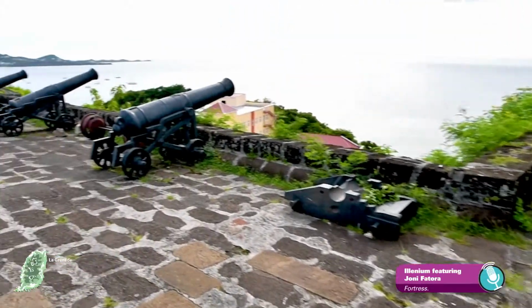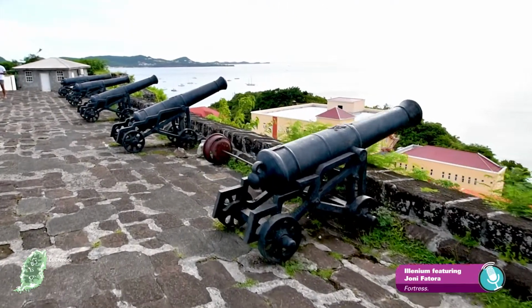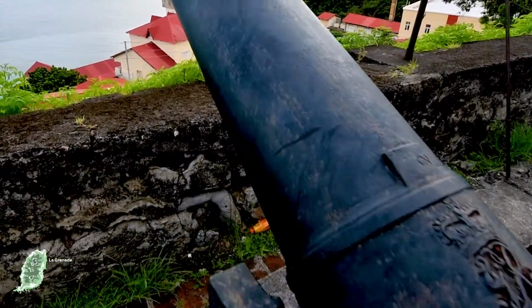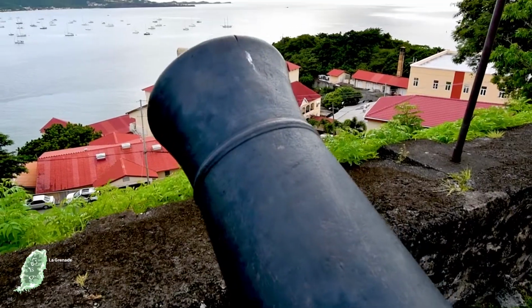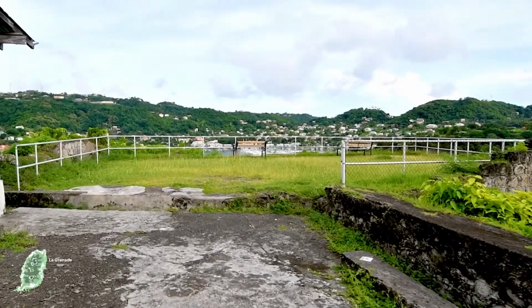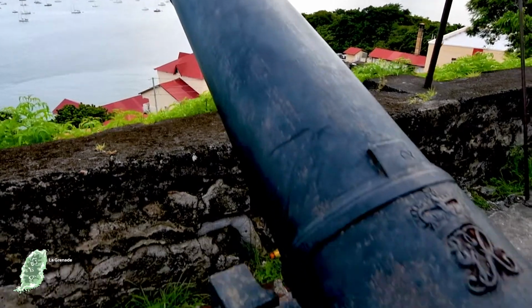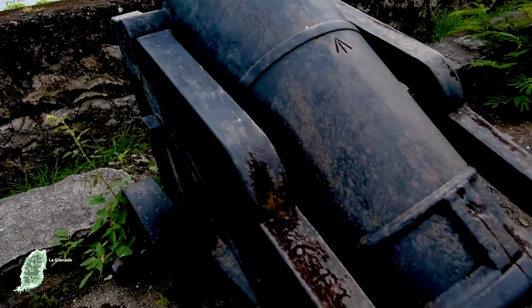It has four floors. We have the first floor, which was used for the lookout. There is a second floor, which was used as a water cistern, right? And the cistern could hold up to 38,000 tons of water. The third layer was used as a communication center. And the fourth floor has tunnels, and that area used to be used as a storage area, right?